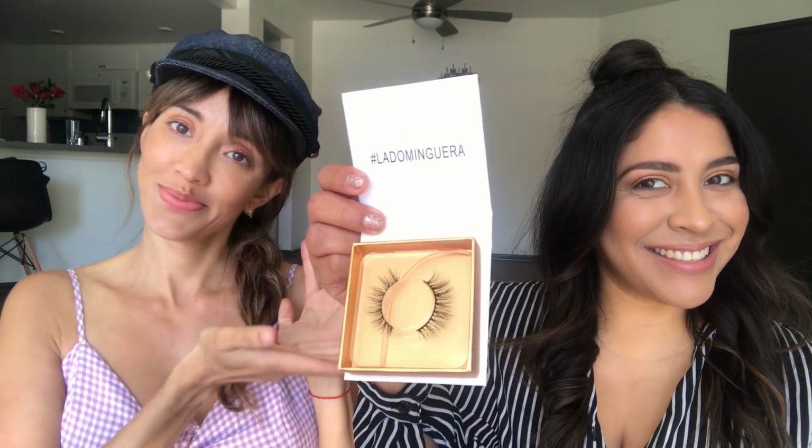For me, what I told Susie is, Susie, I'm not used to wearing lashes all the time. I like my natural look. So I want to create something for those kind of girls that they can wear and still look amazing, and it looks natural and still brings your eyes, they pop, right? So we created this. La Dominguera is for those girls that want that natural look but still have a little baba boom.